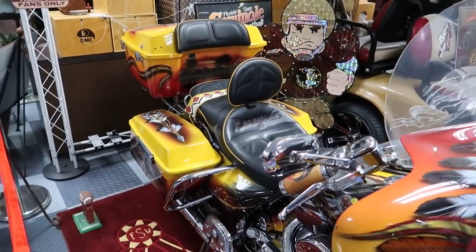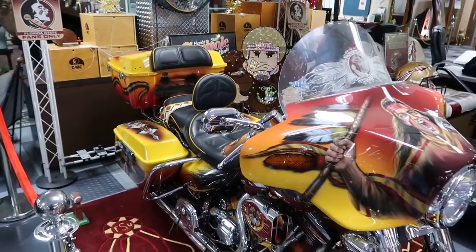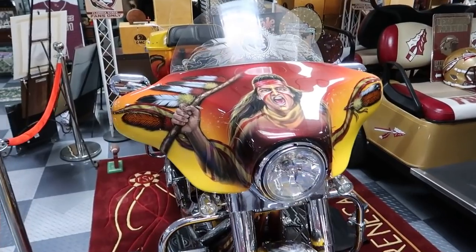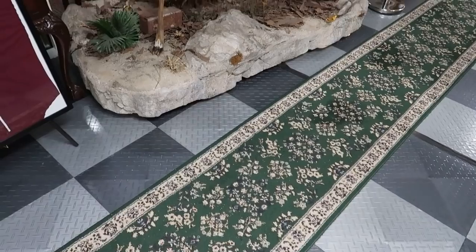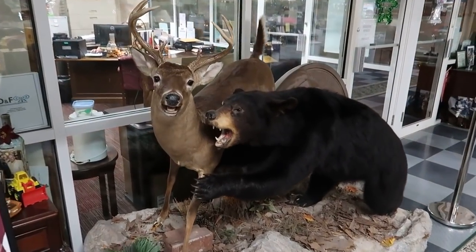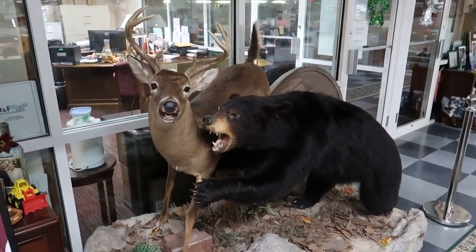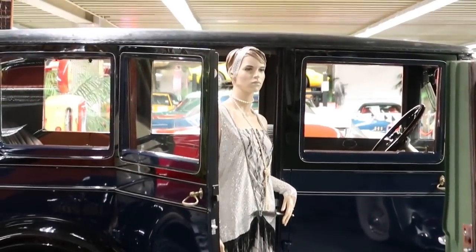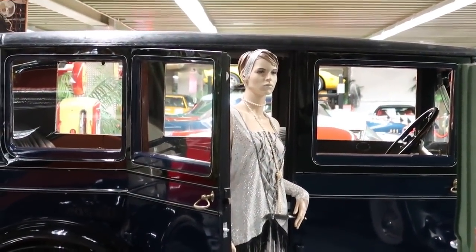Apparently this motorcycle is painted in Florida State University colors. It has a Native American there on the front. Here we have a little bit of taxidermy. It's a pretty cool scene here of a bear tackling a deer. But there's a Christmas tree inside. What's wrong with that picture?